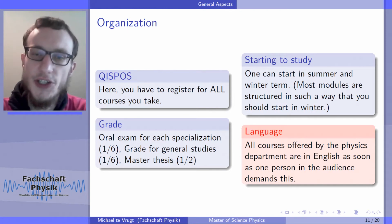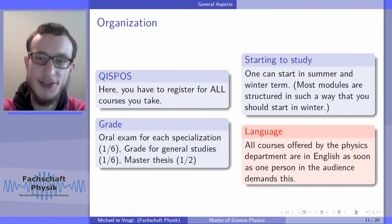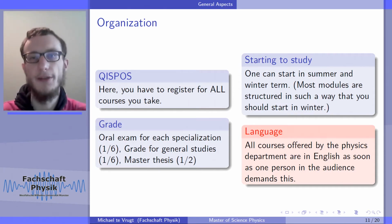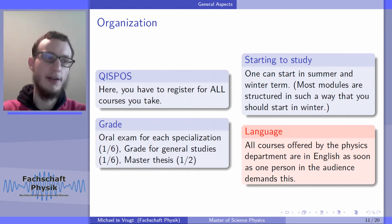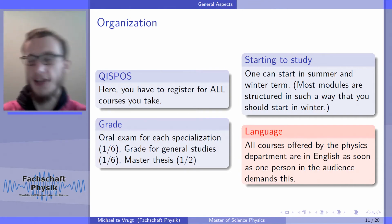And then the language. It's generally a degree that is studied in English. So all courses have to be offered in English as soon as there's one person in the audience that is demanding this. Now, if you have a course in which every single person in the audience speaks German and is happy to have the lecture in German, then it's also totally fine to do the lecture in German. However, if you do not speak German, then feel free to just ask the lecturer to do it in English, even if everyone else is German. Don't worry about it. They'll have to learn English anyway.